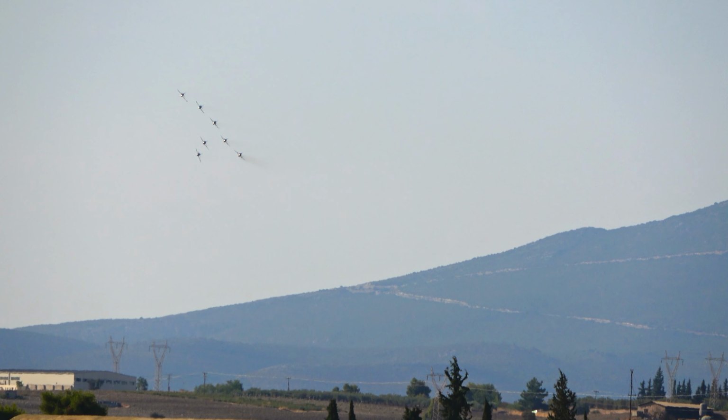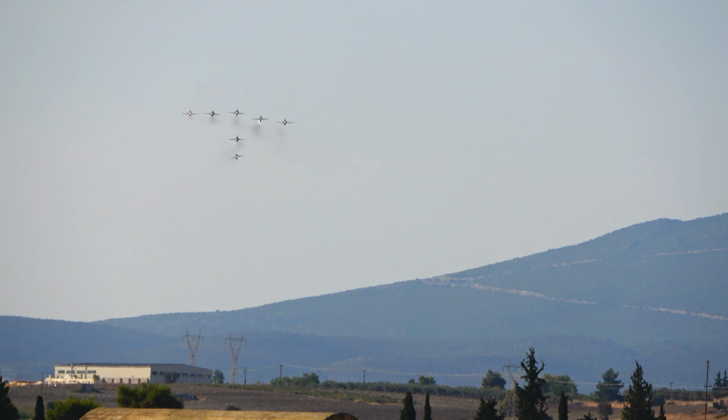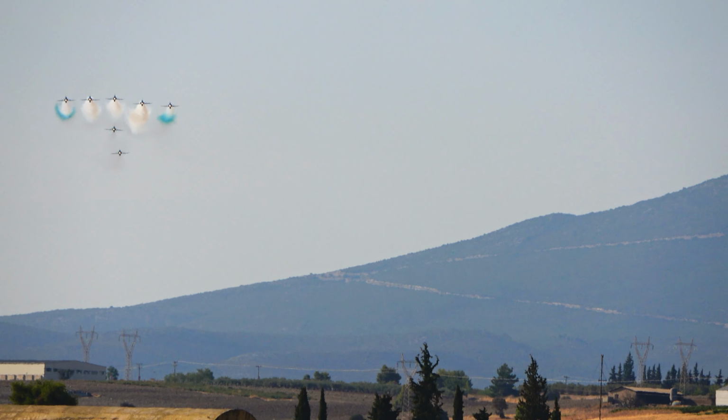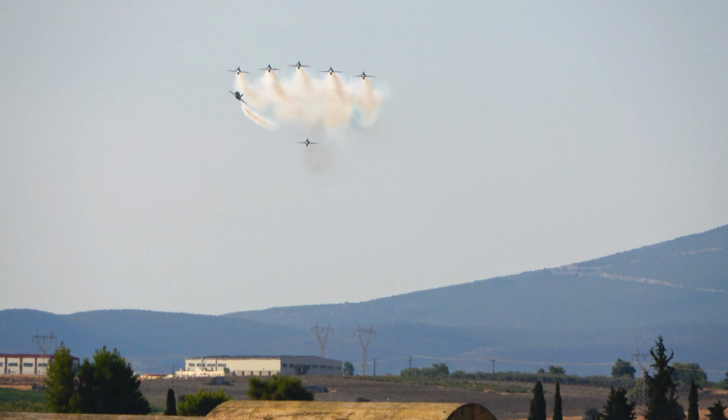Ladies and gentlemen, the team are coming now from your front left in a formation, changing the formation to a helix shape, with Saudi 6 and 7 rolling around the rest of the team.